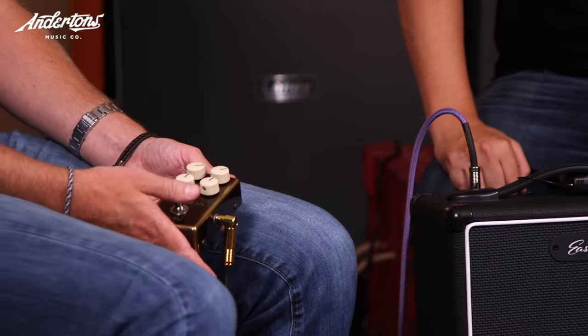So does this make this sound like a £500 amp? Pretty good. That's actually really surprising. It's fine, but you would not buy this pedal to go with this amplifier. Of course not. This is honestly surprising.